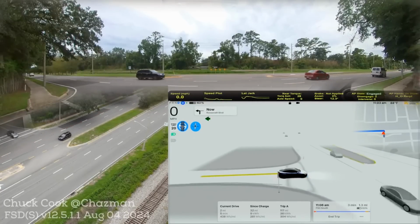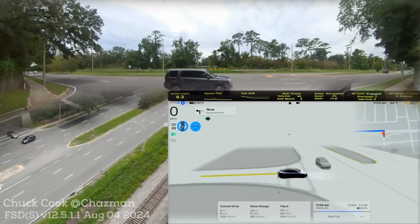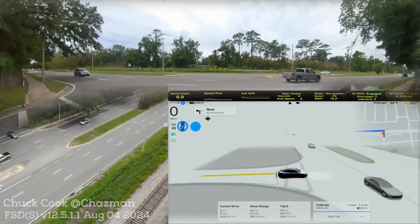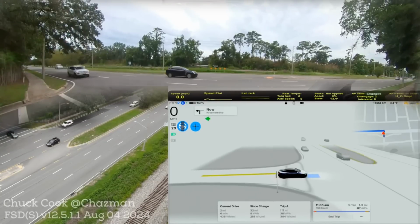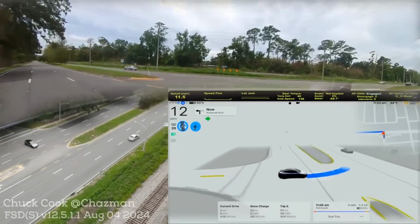Now, here's an interesting one. We have a very small gap that I'm not gonna let it take. Oh, don't go. Okay, did you see it roll there? Look at the accelerometers. It started to roll, and I was going to disengage if it committed, but it didn't commit. Now here's its perfect chance, and now it'll commit. So now we gotta wait from the right on this one, so we cannot go.